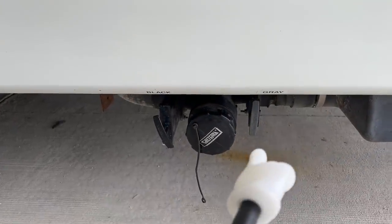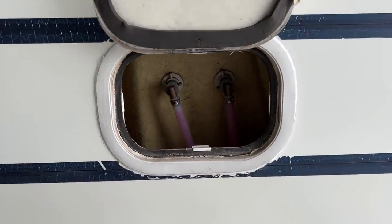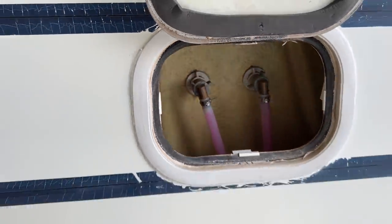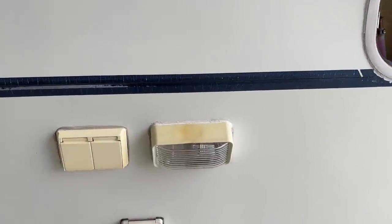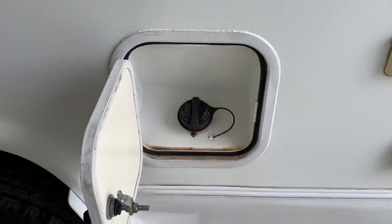Black and gray water tank dumps with your standard bayonet connection fitting for your sewer hose. I did open this one up because it's a little easier to get to, but this door is strictly to access the plumbing on the shower. A little outside work light. There's going to be cable TV and telephone.